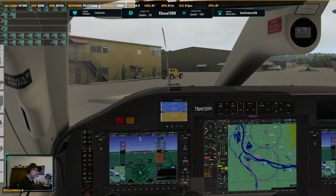Oh, I need to cancel IFR. So, 122.2. Portland approach, TBM 1399, and cancel IFR. TBM 1399, Portland approach, IFR cancellation received. Have a good one. You too, appreciate it.